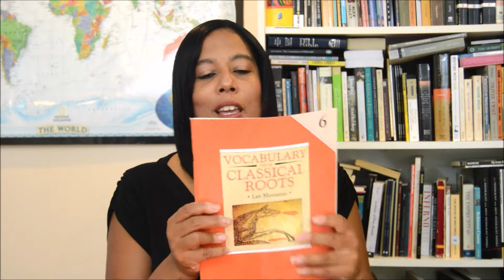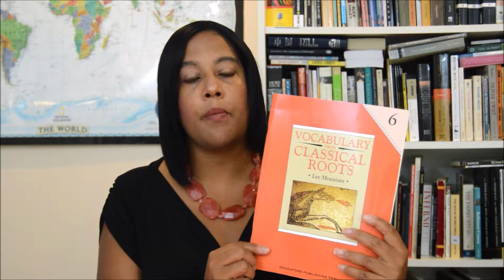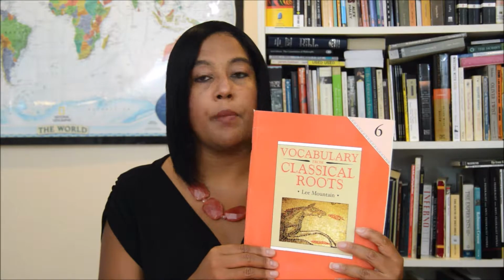We are going to be doing Classical Roots vocabulary. So she's going to be doing the level 6 book. We have not done this, so I was just trying to pick a level to jump in. So we're going to be doing level 6 and we'll see how that goes. But this is Classical Roots vocabulary.